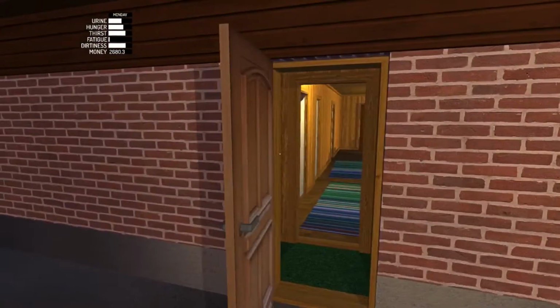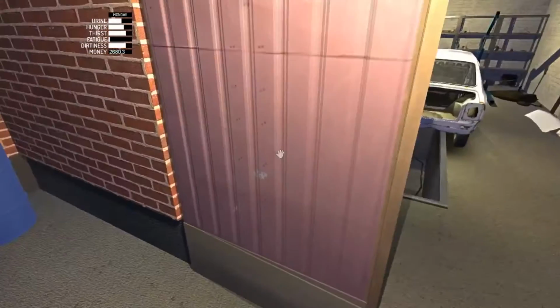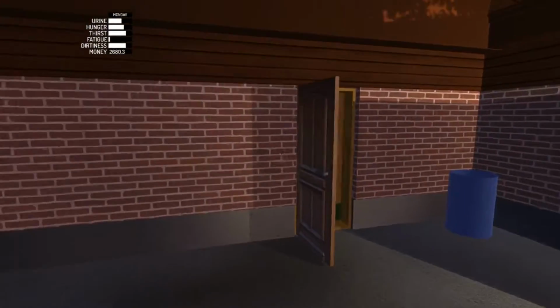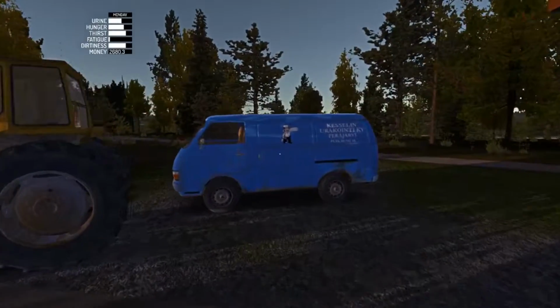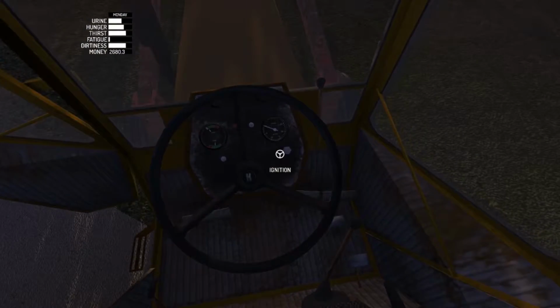We have survived a night being in a haunted house, and it is now daytime. The plan for today is to get started on the engine. Now that I have the fan belt and all of that malarkey, I can go ahead and do it. Let's go and move the tractor out of the way.